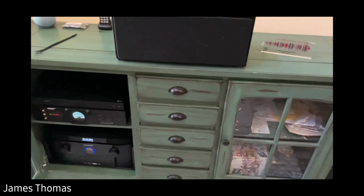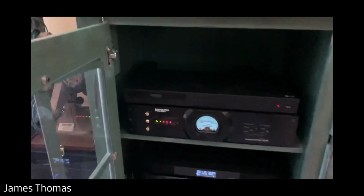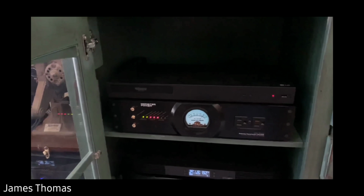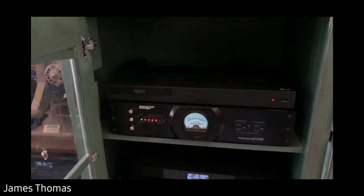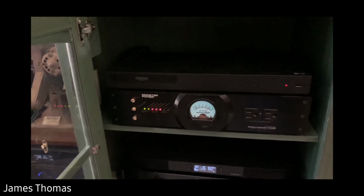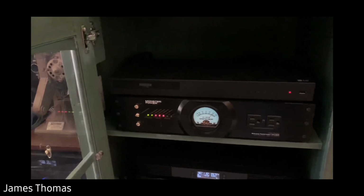An entertainment cabinet, you know, whatever. LG UHD player. I love the physical discs versus streaming. I do feel like it helps a lot with quality. Monster Power Center that I've had for probably 20 plus years, works great. Once again, I'm not gonna replace it if I don't have to.